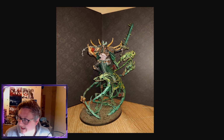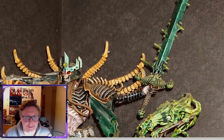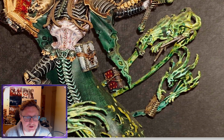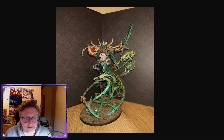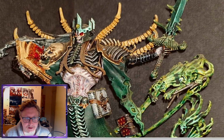So we had Nagash here from Vale. Done a cracking job on this bad boy. Really, really nice. Lots of washes, dry brushing. Liking the colour choices with the green. Such a cool model as well. It just stands out so well. Great basing as well, using the texture paints with that undead sort of energy coming through. I like his crown as well.